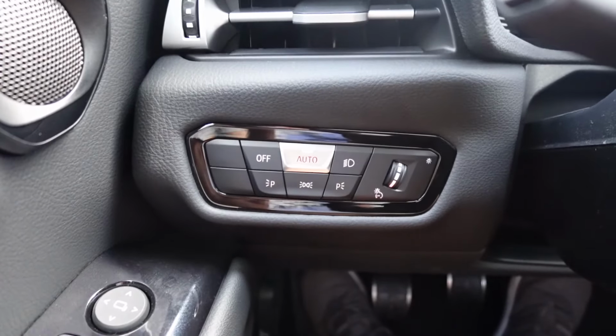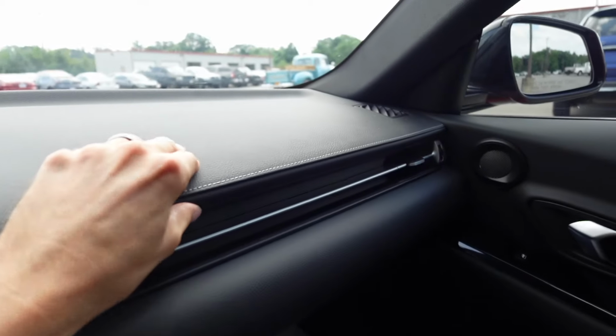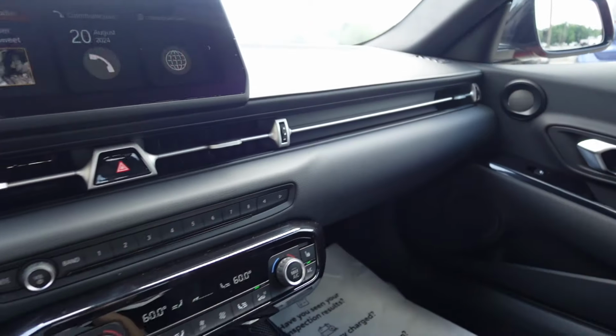We have all your headlight controls down below here with one of the air vents, no heads-up display for the base car, and then just a soft touch plastic for the dashboard. Has some faux stitching, some silver trim to it as well.